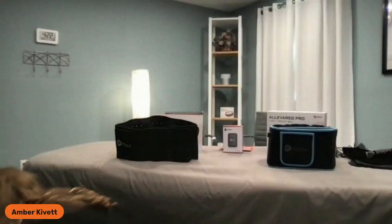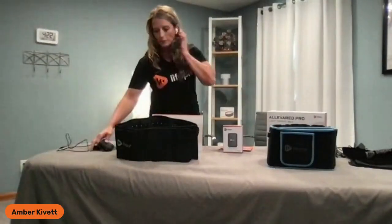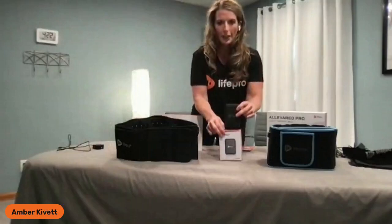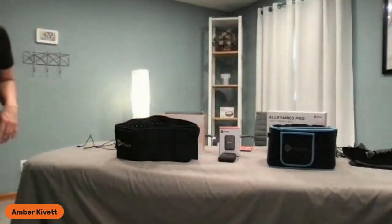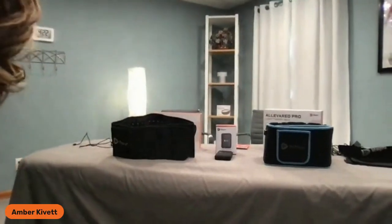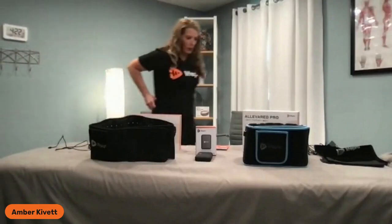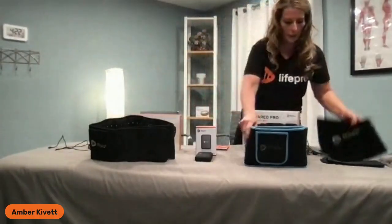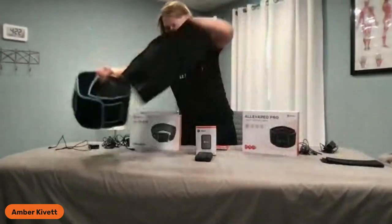So let me go back over here and show you how these different things work. But I wanted to make sure we feature that power bank, because it is a very, very handy device to have when you're using stuff that's not related to Lifepro. There we go. And you can use it for all kinds of things that you might have around the house. So let's get these switched up to where they go.